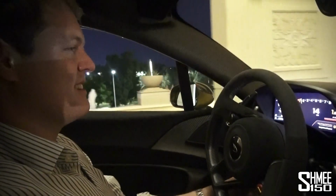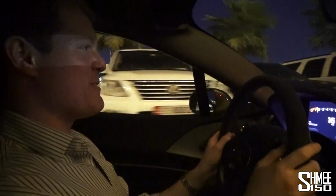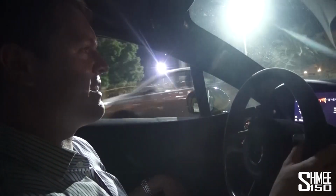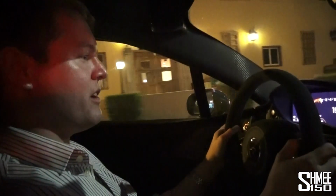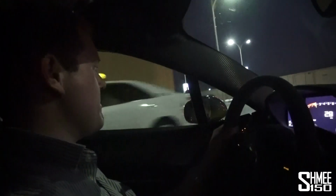Here we go then. Back at the wheel of the McLaren P1. It feels so special. This is a good way to end the day. So much turbo noise. Such an awesome sound in here. We've got the powertrain in sport and the handling in sport, so slightly jazzed up driving modes. It's going to be good. I'm going to put it in manual on the paddles.